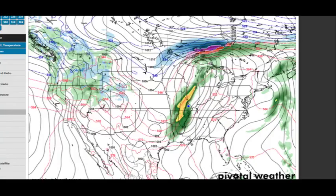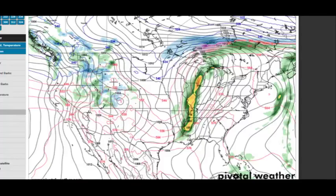GFS going for a baroclinic low right there over the Bootheel of Missouri. Cold front extending down to Houston. Warm front up to Illinois. And you can see that area of storms out in Missouri and Arkansas. So it should be pretty busy.